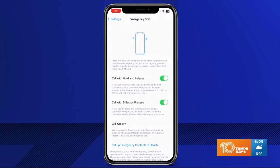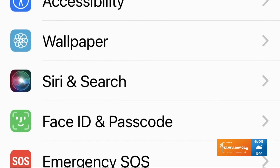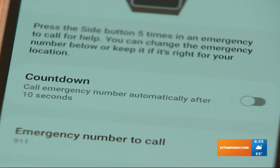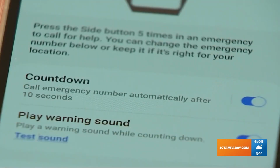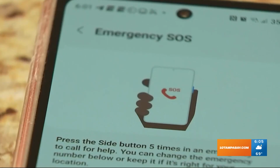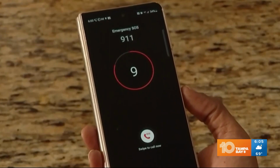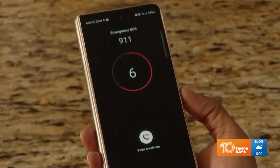Now, some agencies, including Pinellas, are now asking folks to go into their phone settings, depending on that model, and locate the safety or emergency SOS setting. From there, you can find a switch to turn off that feature that calls 911. You could also opt to leave it on, but add a brief countdown that sounds an alarm in the last few seconds before that call is made.